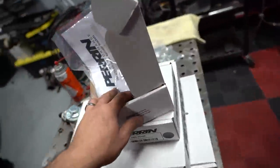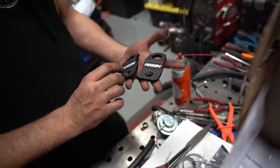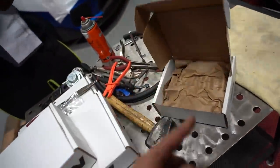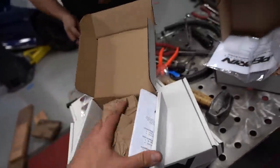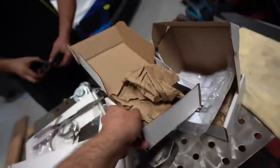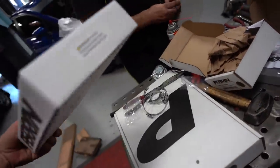So a huge thank you to Perrin for sending out all these goodies to us. We got some nice bits. Yeah, they're really nice. We've used Perrin on previous Subaru builds, actually two of them. So we also sell Perrin products on our website. We've got a new oil cap, a bunch of little engine dress-up bits, a little battery tie-down.